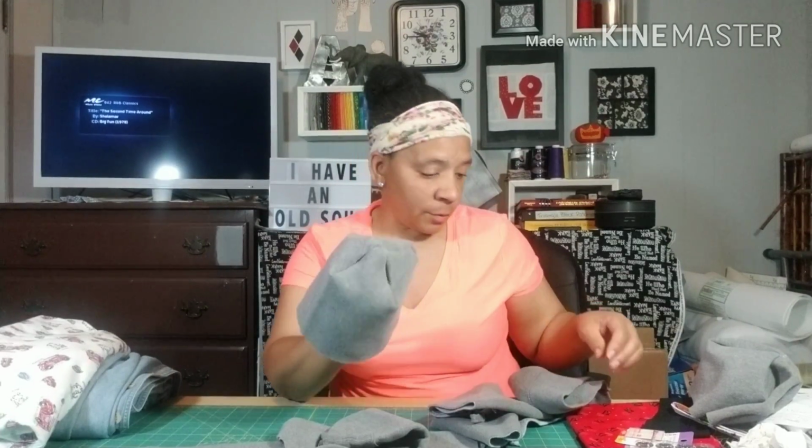I had made my daughter a pillow out of two of her college sweatshirts, and I had the sleeves left. So I was just playing around with them to see what I would come up with, and I made Jackson a little beanie from it. This one didn't stretch as well as I wanted it to. It fits pretty snug, so he won't be able to wear that for the winter.